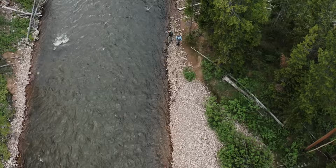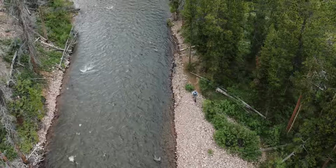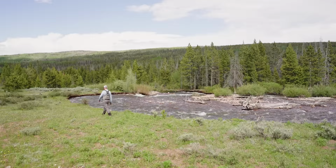Where we're fishing right now, there is a confluence between about three rivers within a mile. And we just split off from the other guys. Adam and I wanted to come down here and check out a new part of the stream. You know, today's been mainly a scouting day.